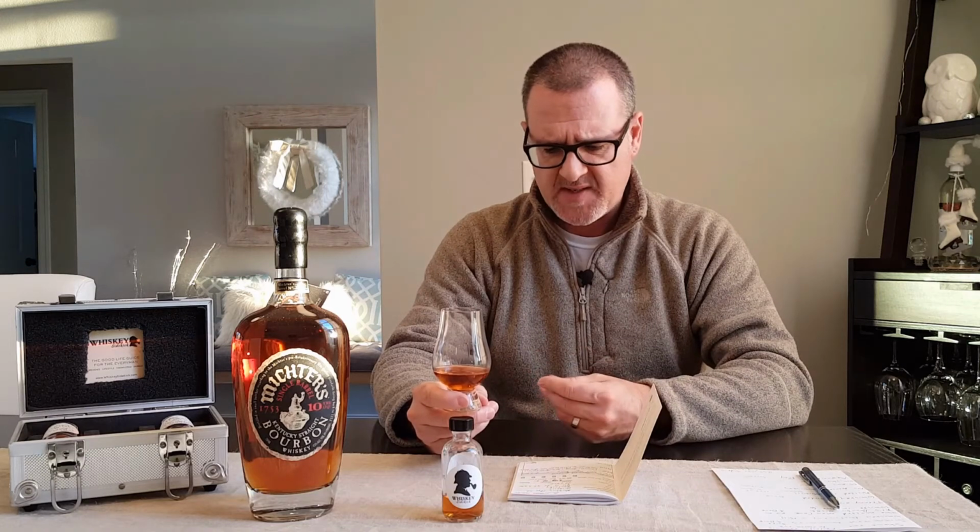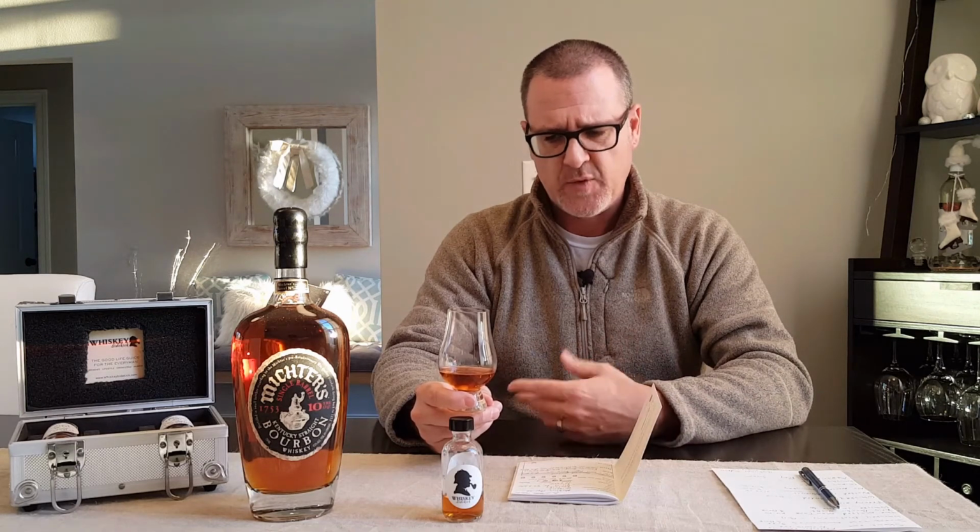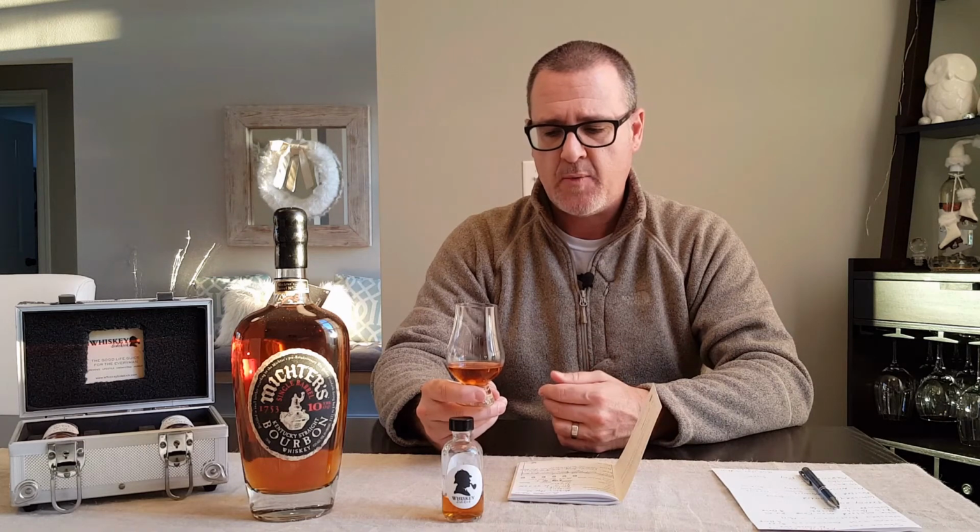Even outside of the butterscotch and the typical bourbon notes, I pick up a little bit of raisin as well. That honey really continues to come through. The dark fruits, a cherry undertone to that. They've done a really nice job.